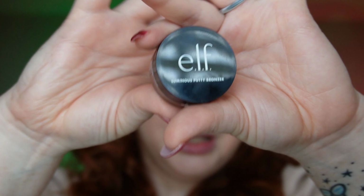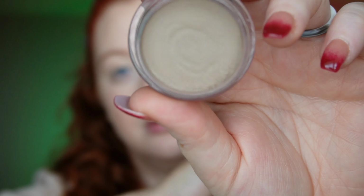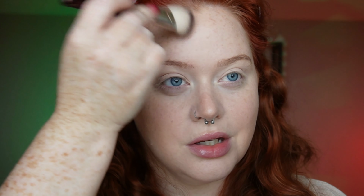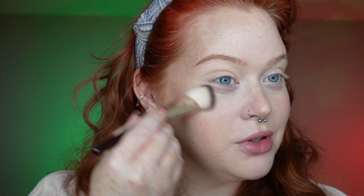To add some definition to the face, I am taking the E.L.F. their new Luminous Putty Bronzer. I picked up the shade Vacay Mood, and their putty products are fantastic. And I am one that does prefer a luminous glow to my skin because I have dry to dehydrated skin. And when I saw this, I instantly thought of Tower 28 Bronzino, and it has a very similar finish on the skin. It's not the same texture, and I don't have the same color.